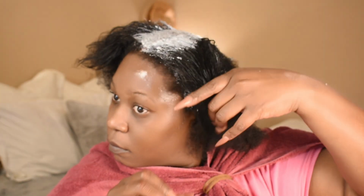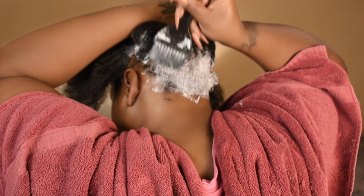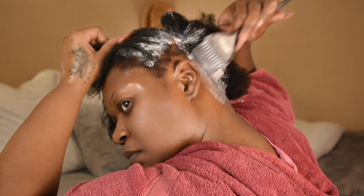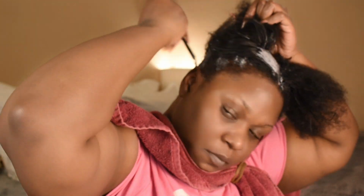And that's pretty much that. After this, you'll see me go around the full perimeter of my head. And then following that, I'm going to go in and comb this through. I comb through my roots because I want them to be straight and laid. And I do this at the very end.